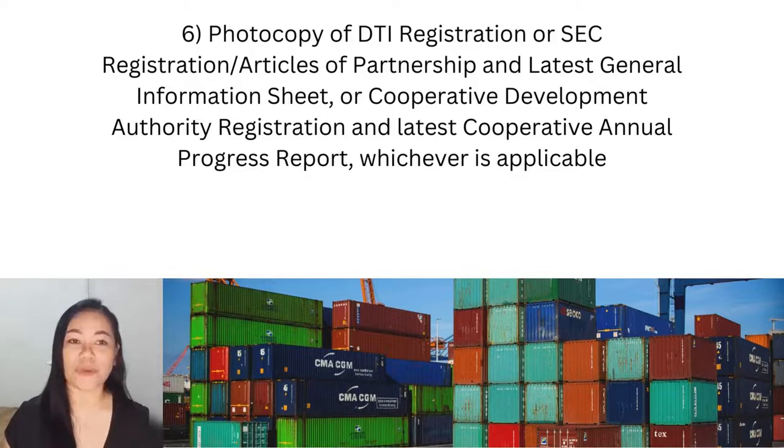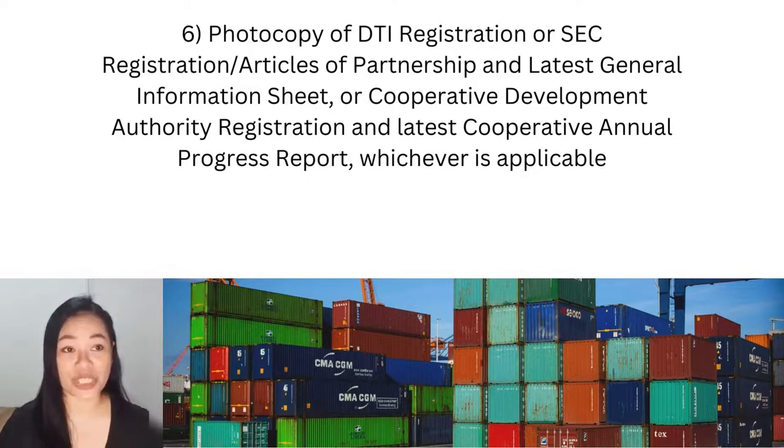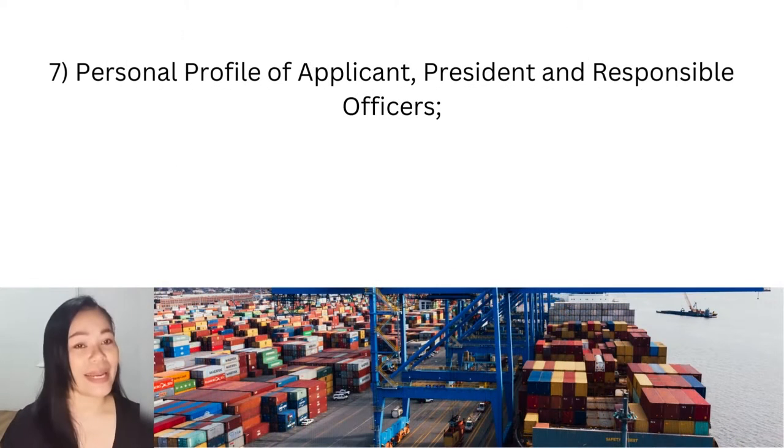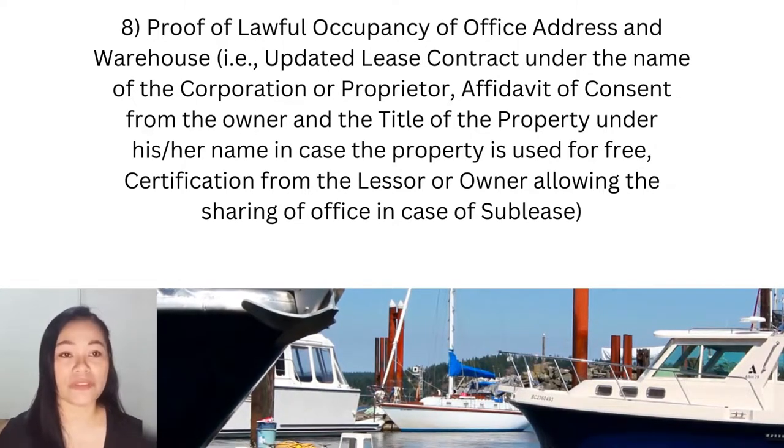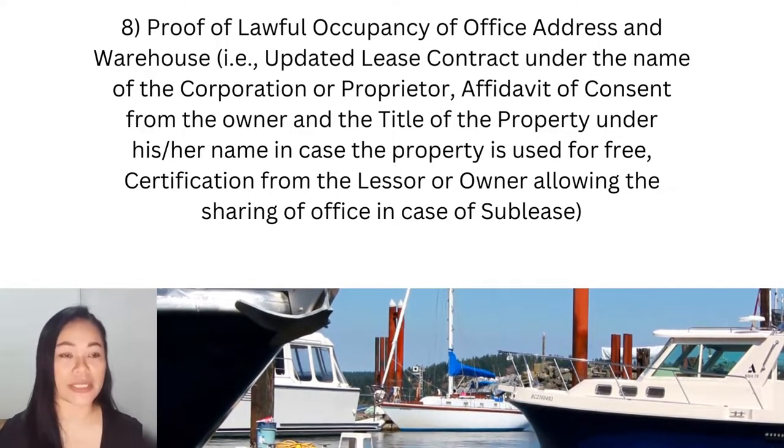The next is a photocopy of DTI registration or SEC registration, articles of partnership, and latest GIS or general information sheet, or Cooperative Development Authority registration and latest cooperative annual progress report, whichever is applicable. The next one is the personal profile of applicants, president, and responsible officers. And the next one is proof of lawful occupancy of the office address and warehouse.